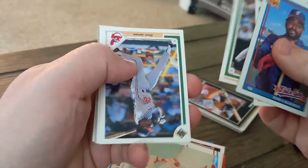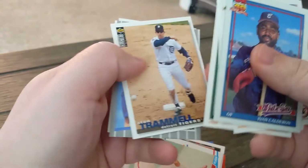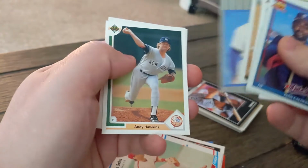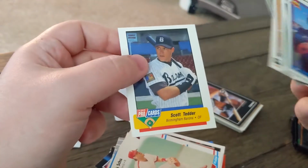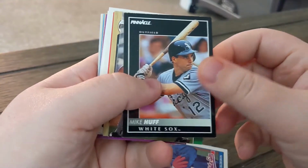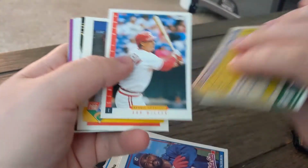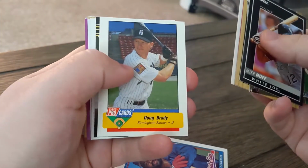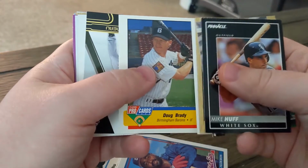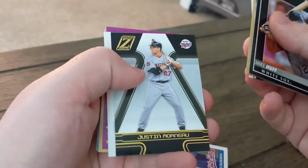But we'll see. And so far, the rest of the pack kind of looks like some more junk wax. There's not a whole lot of newer stuff in here. Alan Trammell, so we at least have a Hall of Famer in there. And then pro cards. Minor league card. It's sad when the very front card may be your best card, and he's not really that big of a player. Dan Wilson, Doug Brady. There's some of these minor league cards, you might get some odd players. Like I actually have a John Elway, which is kind of interesting.